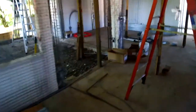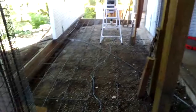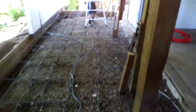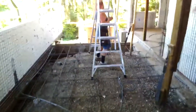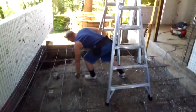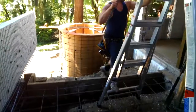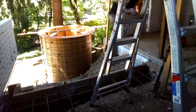This is a plan table that we just put out there so we could use it for manipulating the plans. As I'm standing here in the living room, I'm looking out the sliding glass door, and you can see where the patio will be. And at the end of the patio, you'll notice this large tank that is constructed to reclaim the storm water off of the lot and the gray water that comes out of the house.